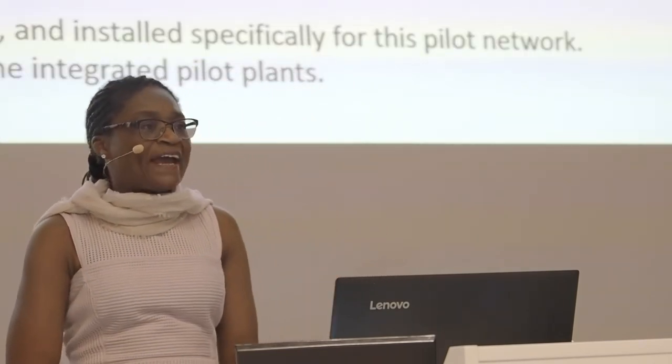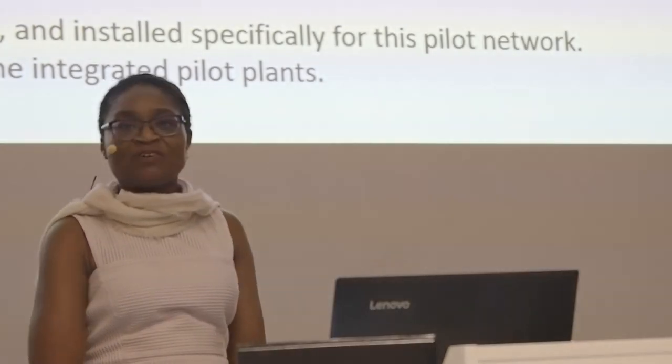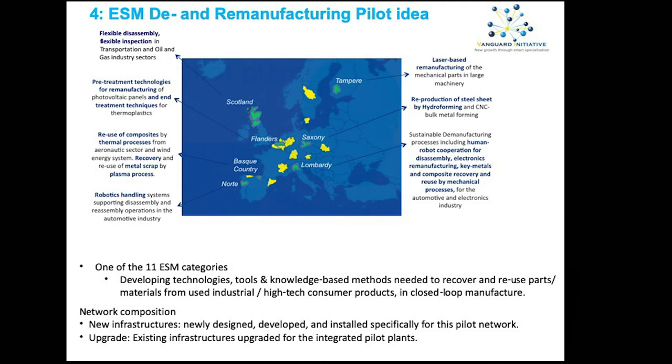So, the expertise that Scotland has been identified as having is remanufacture. As a result, there are 11 ESM categories, and one of the categories that Scotland is involved in is the ESMD and remanufacture pilot network. And there are 7 regions involved in that project with us. There can be 2 types of network. One is new infrastructure, where everything is started from scratch and everything is developed from scratch, specifically for the pilot network, or you can have an upgrade.